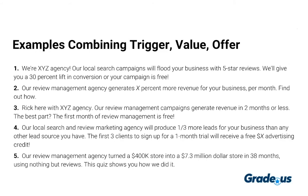So here are a few that we have here. We are blank agency. Our local search campaigns will flood your business with 5-star reviews. We'll give you a 30% lift in conversions or your campaign is free. That's kind of like one of those warranties or guarantees. Number 2, our review management agency generates X% more revenue for your business per month. Find out how. That kind of seeds that conversation for the next one where you can start to really pitch a lot of your services.